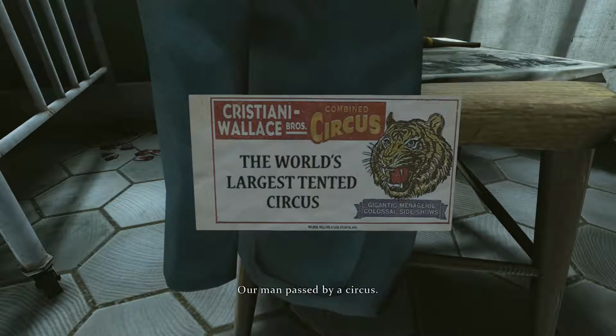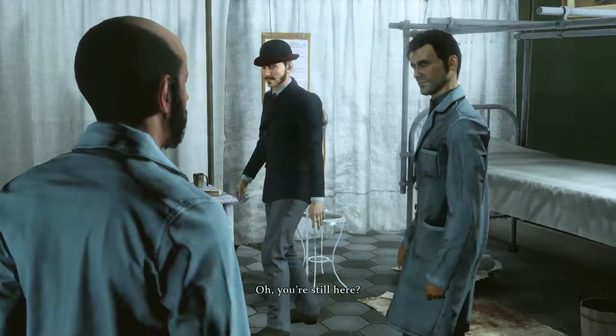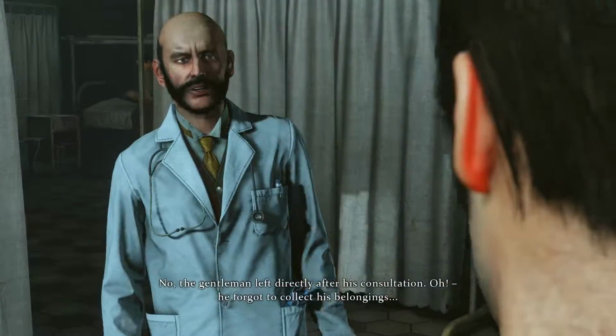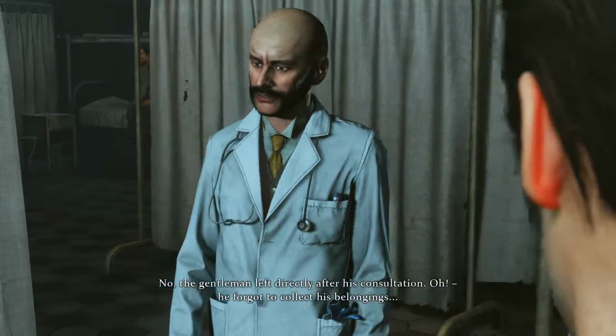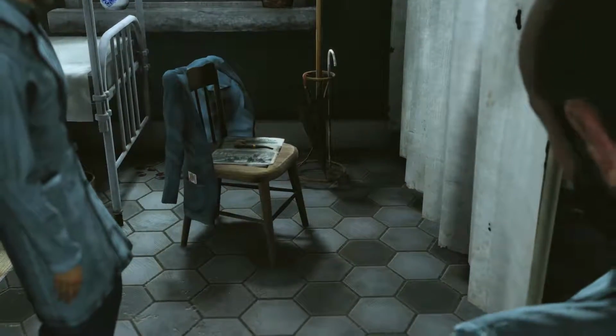A man passed by a circus. That's why you don't take letters from strangers. Oh, you're still here? Yeah. Obviously. We're waiting for Mr. Byron. Is he not with you? No, the gentleman left directly after his consultation. No doubt. Oh, he forgot to collect his belongings. Do you know where he lives? We'll drop them off for him.